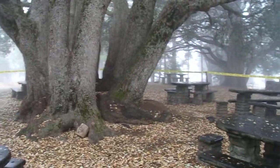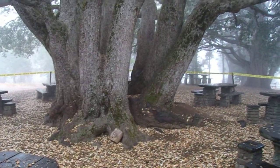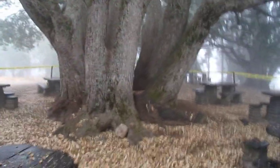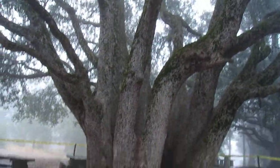But these trees can live for several hundred years, apparently. And you'll see in a lot of my hiking videos, when I'm in places like the Angeles National Forest and San Bernardino National Forest, usually the canyon live oaks are much smaller trees and even shrubs. Sometimes these can be shrubs, but here at Palomar they get very large. And here's the evidence.